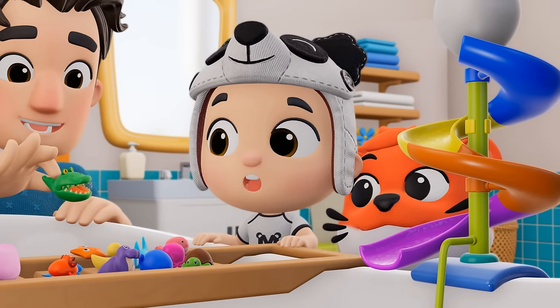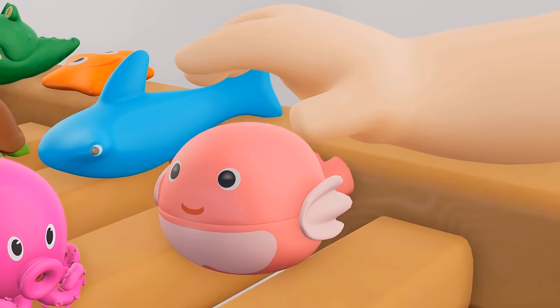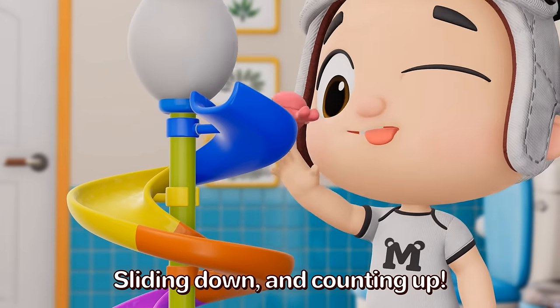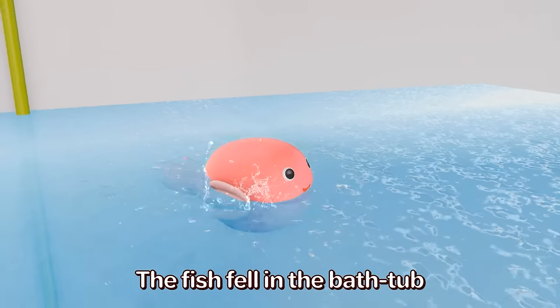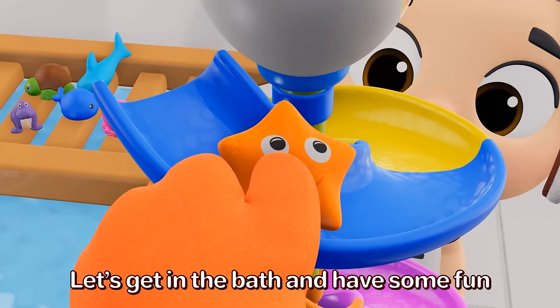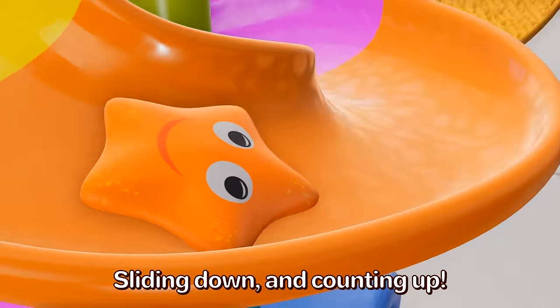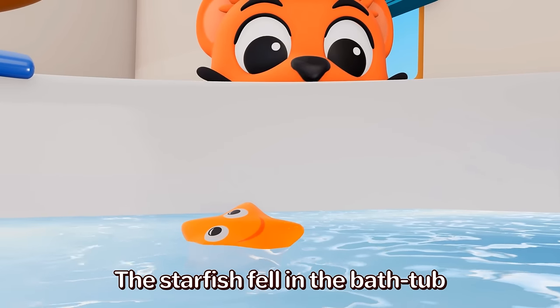Surprise! Rawr. Let's get in the bath and have some fun, sliding down and counting up. The fish fell in the bathtub. One! Let's get in the bath and have some fun, sliding down and counting up. The starfish fell in the bathtub.